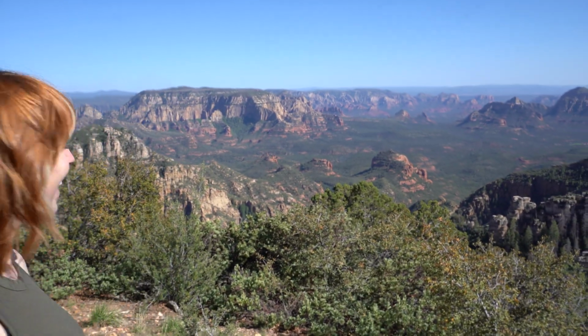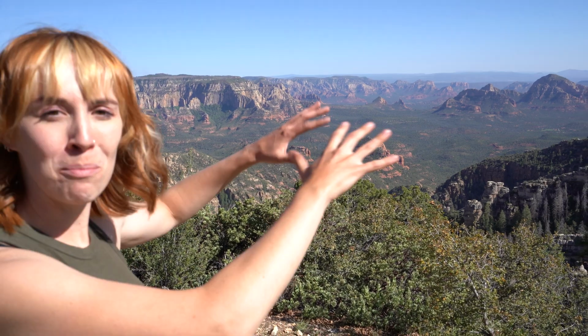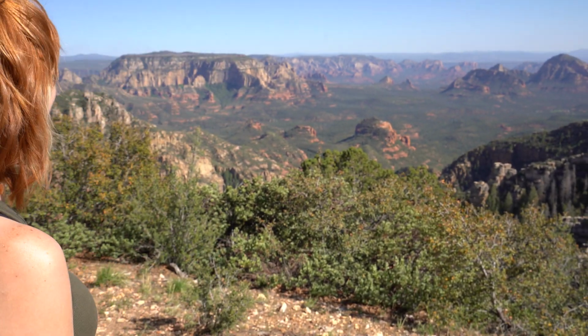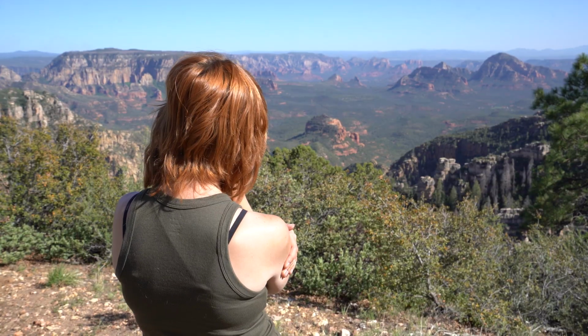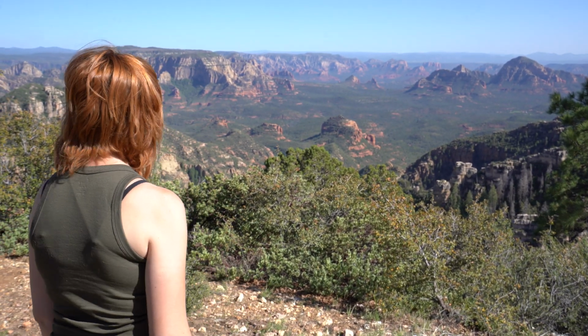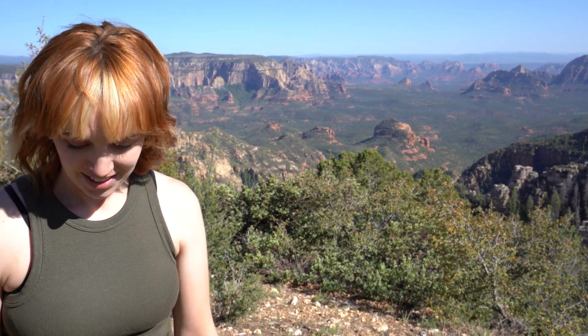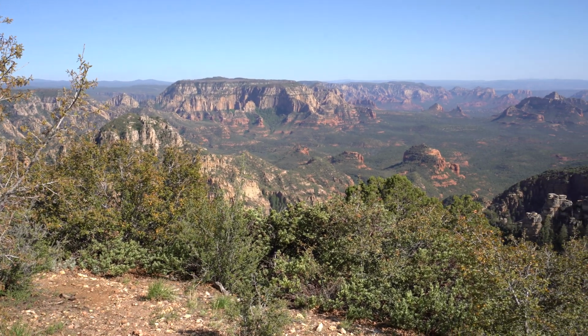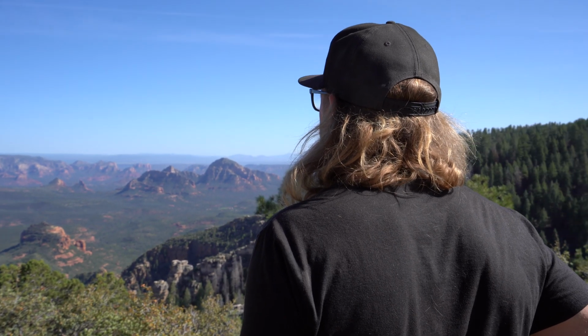Look at that! That's all of Sedona right there. We're just above all of it. Wow, I've never seen it like this. I've never seen anything like this. This is crazy. Wow. That's incredible, to be able to take your home to a view like this. Can't wait for sunset. It's gonna be epic. Try a hang glider.